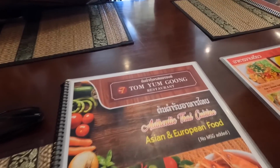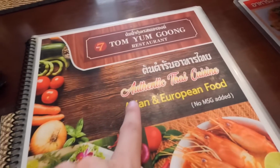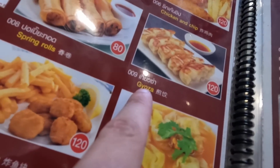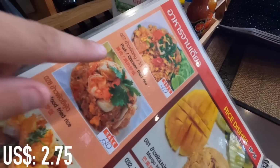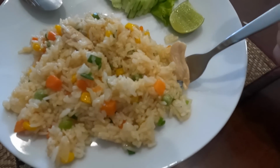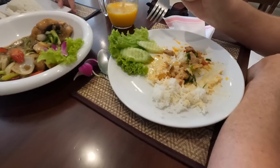So we've come to this restaurant now, Tom Yum Goong restaurant. Authentic Thai cuisine. Seems like they have a bit of everything here. They have gyoza as well, which I think is Japanese. I think I'm just gonna go for chicken fried rice, 90. So my food is tasty. Not a lot of food though, not that much chicken really, but it's still good. Dad got the same, just a pork version.